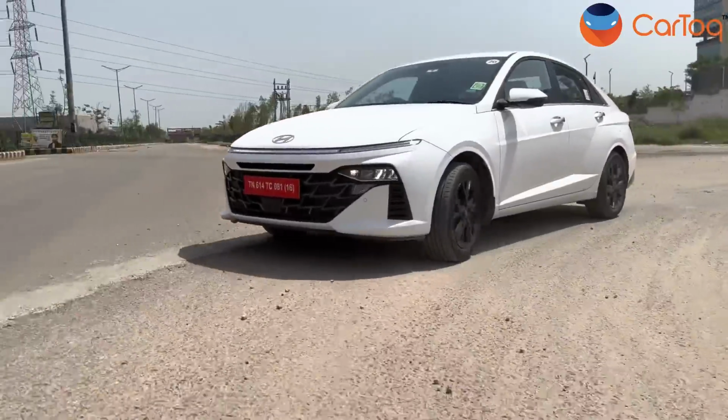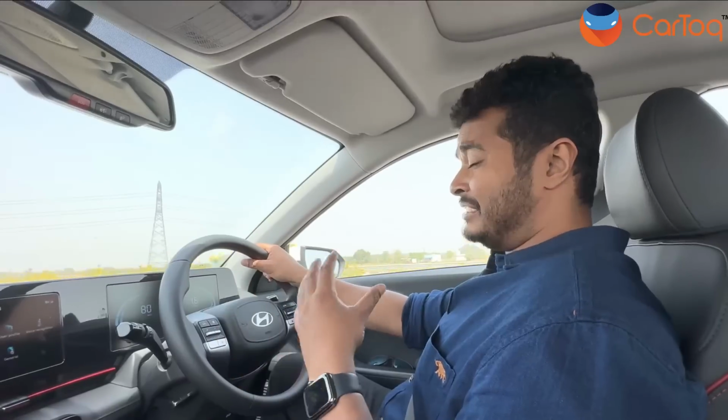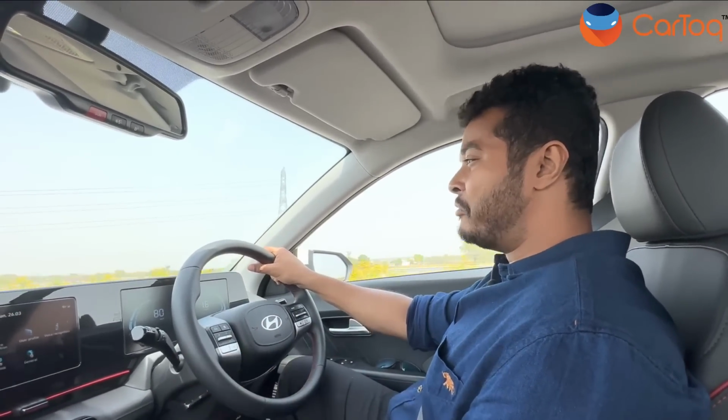So overall, the driving and the comfort level of the all-new Hyundai Verna has improved by leaps and bounds. It is nothing like what you used to know.